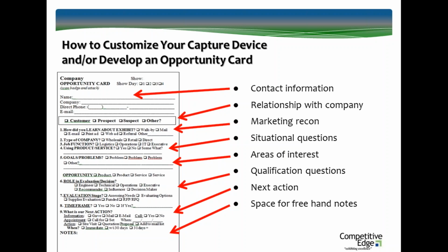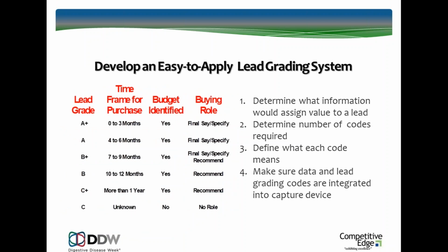If you're doing pre-marketing, which I strongly encourage you do, why not ask how they learned about your exhibit? Then you can get into your situational questions about the visitor, the type of practice, the specialty, the current procedure or process or supplier or vendor. And then you can start zeroing in on what the problems or the opportunities are. Then you can capture your harder qualifiers, things like budget, time frame, role in evaluation. And finally, you'll capture what the next action is and when it should happen, and always have open space for notes. You'll notice also on the bottom I put a priority, A, B, C, and lead taken by. So this gives you a nice framework to think through what you should be capturing, in what flow, and how to customize your device.